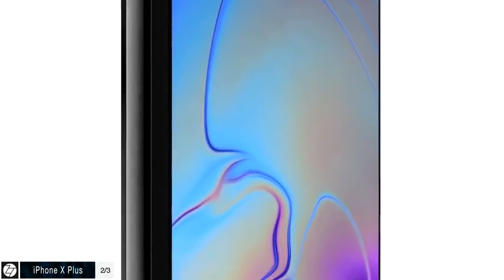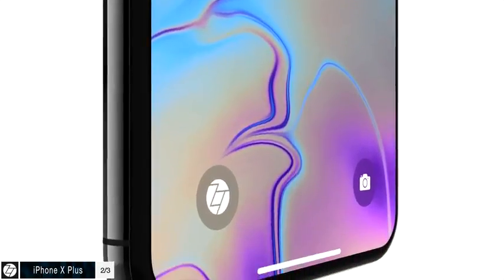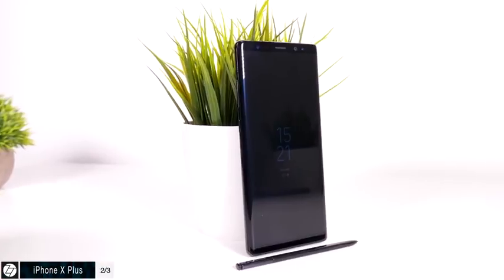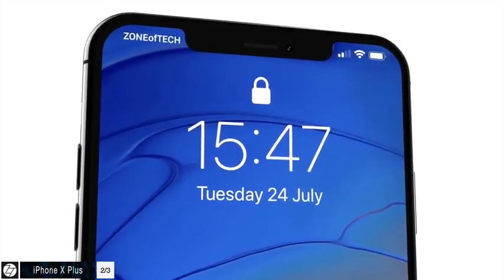So yeah, in terms of the display size, the iPhone Plus 2018 would come with a massive 6.5-inch display, which would be about the same size as a Samsung Galaxy Note 8 or even the Note 9, just with an even larger display, thanks to the thinner bezels.